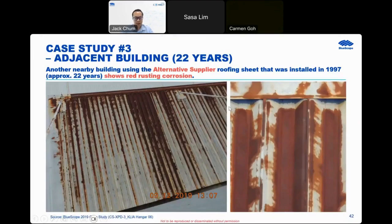Of course, inside the project compound, we also noticed another adjacent building next door, which was installed much earlier, 22 years ago. Unfortunately, it already has some premature failure. Upon checking, we confirmed that this is not our material, but supplied by others. Most likely, from its appearance, it would be using GI or a zinc substrate. Because as I mentioned before, once the zinc layer is gone, the base will be exposed. Once the base is exposed, corrosion attack will start to happen.